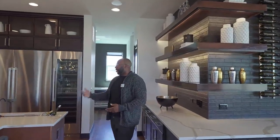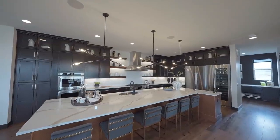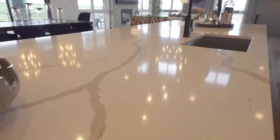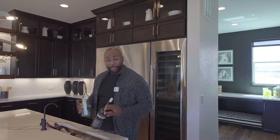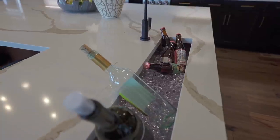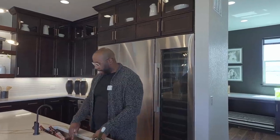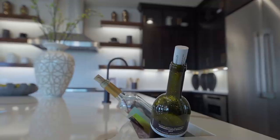And then over here, you have this massive kitchen island. It's just one of the best islands I think we've seen. You have the white Calacatta quartz here, and this quartz is an upgrade, but you do have options to select your own stone that will look just as nice. Got some drinks on deck here. Builders have a nice option here with a built-in beverage sink. And then you have your filtered water here as well. This is an option, but it's a very nice touch.